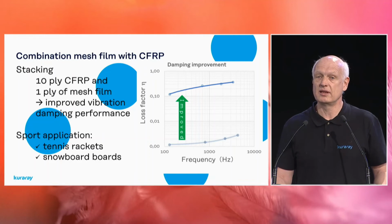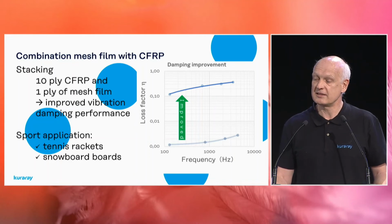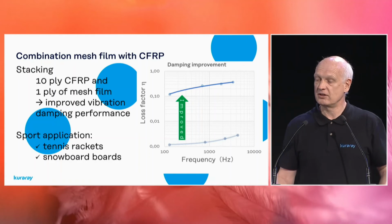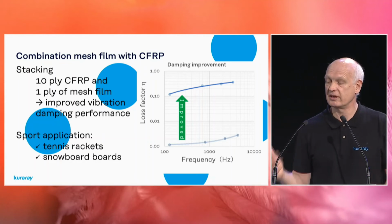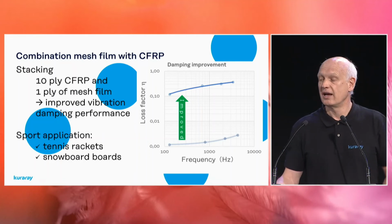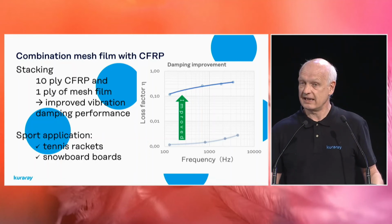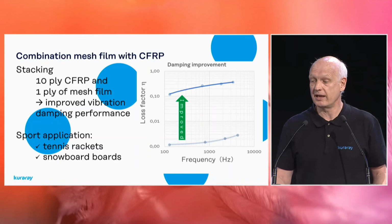And we can demonstrate the improved vibration damping performance, as we will see here on the graphs on this slide. What you see there is frequency versus the loss factor, shown on a logarithmic scale. I think you can't see the fine resolution of the grid there, but the bottom line in this transparent diagram shows the material, 10 ply carbon fiber reinforced plastic without the mesh. And if you look at the top line, and again, please notice it's a logarithmic scale, you see the improvement, how well the damping is done by just adding one ply of the mesh film.